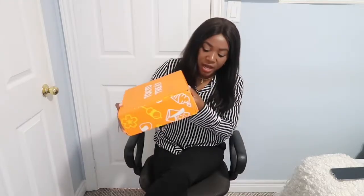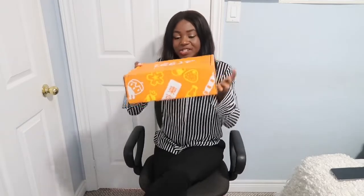So this is how the box looks like. It says Tokyo Treat on the top, and it's a really cute box. It just basically has like candy designs all around. I'm not going to show you this side because it has my address, and I'm not going to show you the bottom because it also has some of my information. But yeah, it's so cute. It's an orange color. I thought it was really eye-catching, and it made me even more excited.